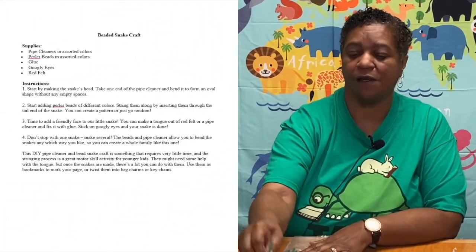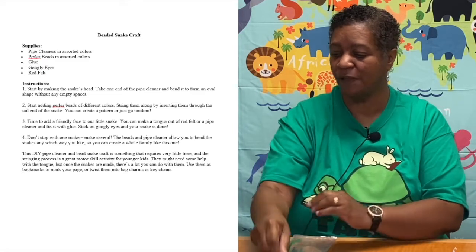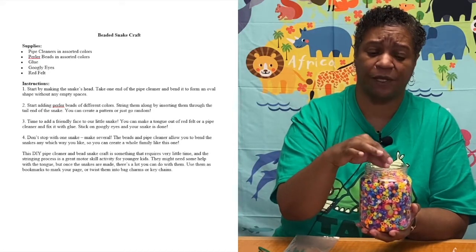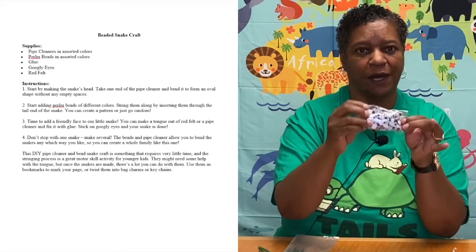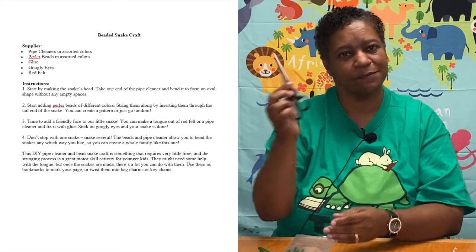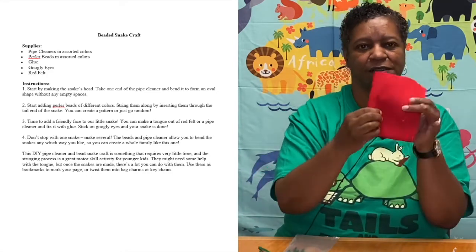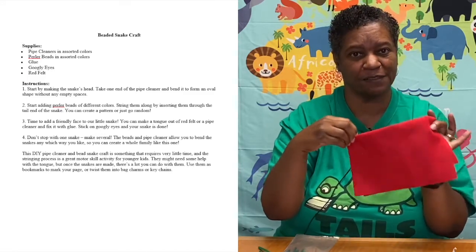Now we're gonna make our beaded snake craft. All you need are some pipe cleaners. You can choose any color you'd like. I chose green. You're going to need some pony beads. If you can, the fuse beads are much better, but the pony beads will work. That's what I'm gonna use today. You need some wiggly eyes. You need some glue, some scissors, and some felt. And I chose the red felt because I'm gonna make the snake's tongue.